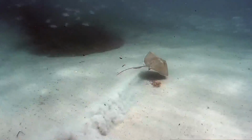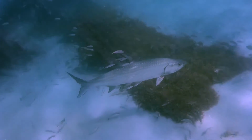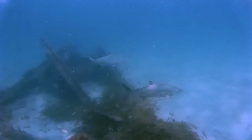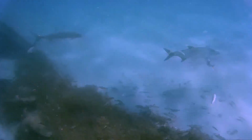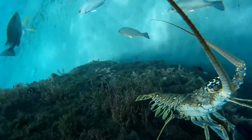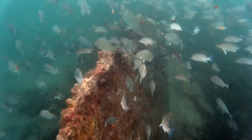Apparently, I startled this stingray by touching its tail. As you can see, the tarpon are not afraid of me. I can get within maybe a foot of them. Sometimes I can actually touch them. Here's another shot of a lobster crawling down the side of the boiler. I can get right up next to him. He doesn't seem to be too afraid of me. If you look carefully, you'll see a snook.